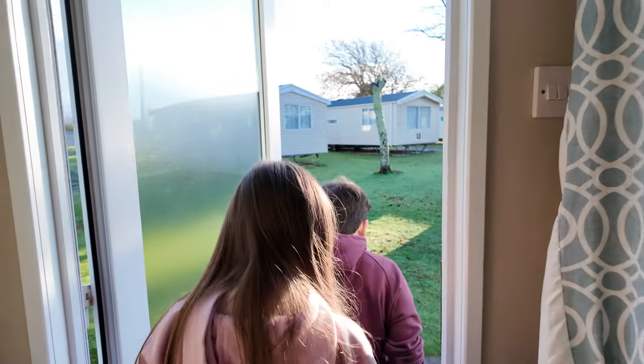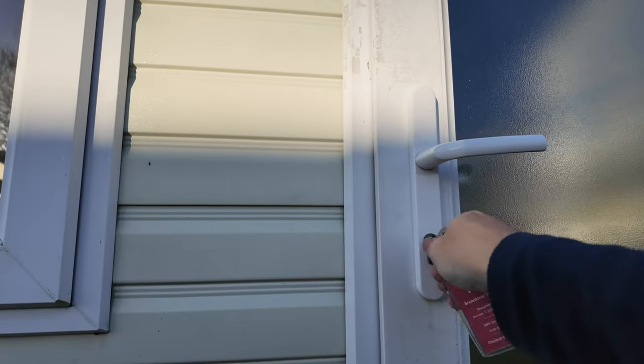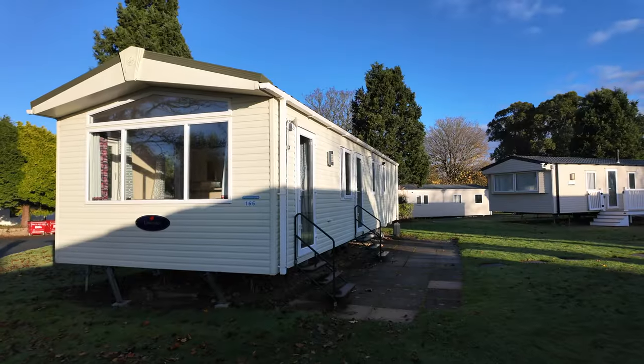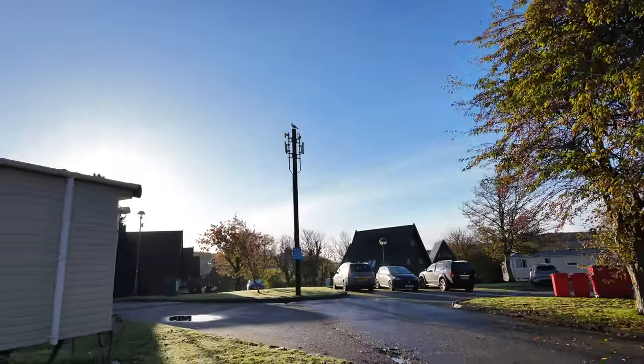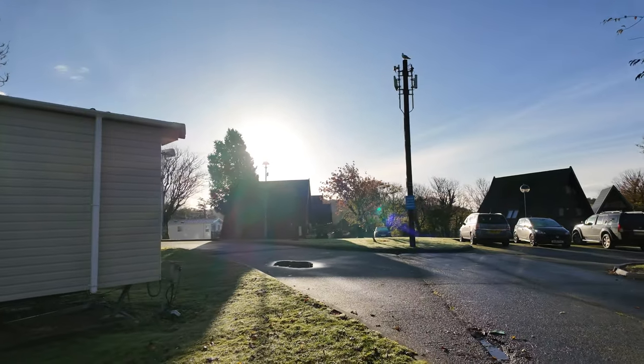And I think now we're going to go for a short tour walking around the park to see what's actually here. So here we go. And there's our caravan in the daylight. Looks pretty good, I think. We are going to head this way, and I think that's the way to go to the main areas.